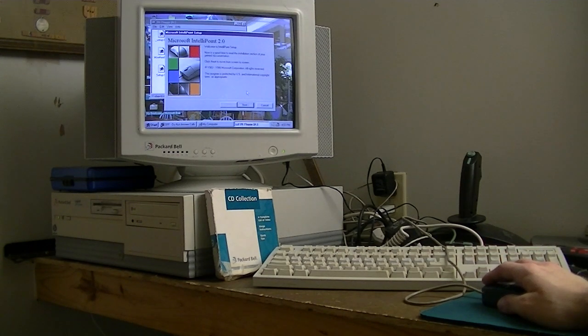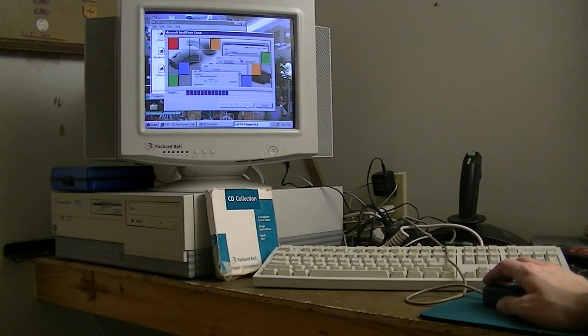Okay, welcome to IntelliPoint setup. Next, okay, it's already got my name in there. Alright, just a bunch of clicking mainly.